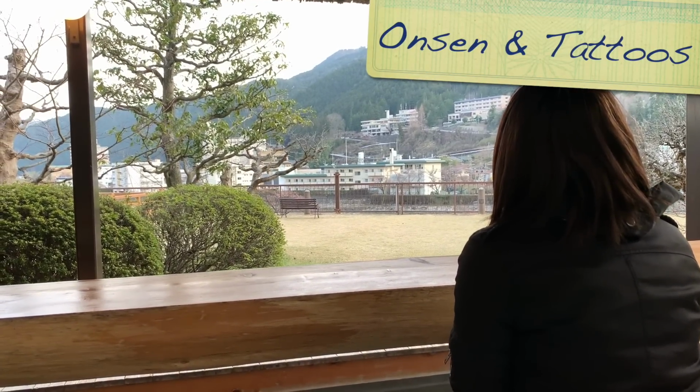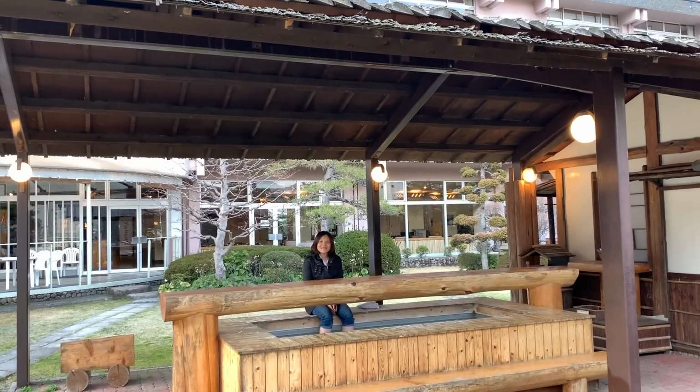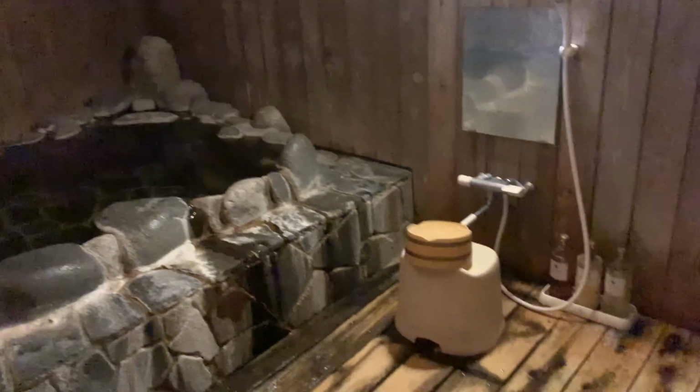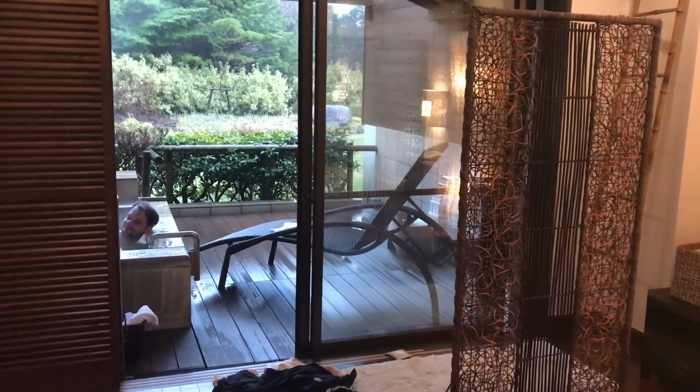Due to their connections with the Yakuza, tattoos are generally not allowed in onsens, so a private hotel onsen is an easy way to circumvent this. It also means you won't be showing your foreign willy to a bunch of Japanese men, so that works out pretty well too.